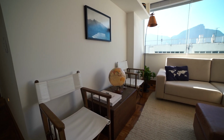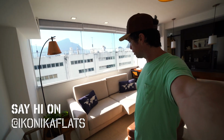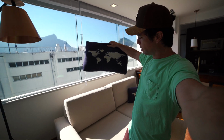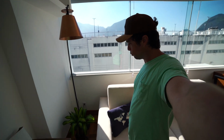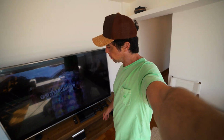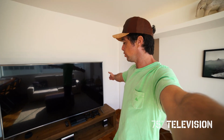We have many lighting options. This globe is one of those options. Just to make it like a travel theme apartment, we have those pillows here in the living room. We have some nature inside as well, some plants just to bring the tropical vibe and nature inside the apartment. There's another plant here. Here we have a 75-inch television.